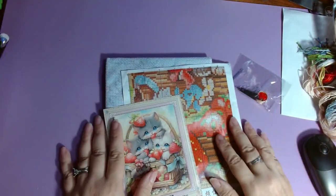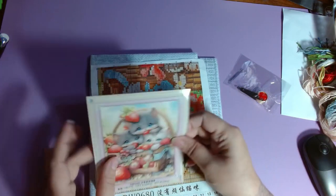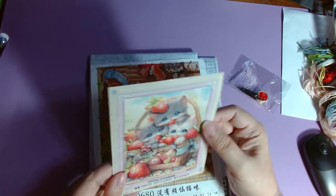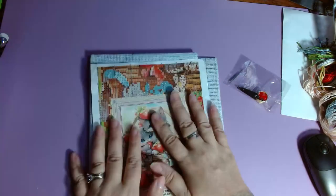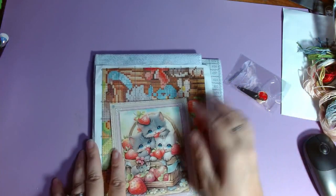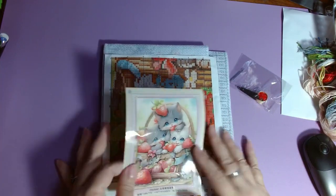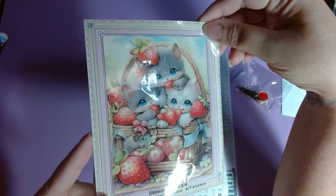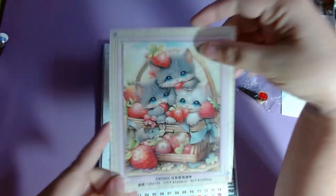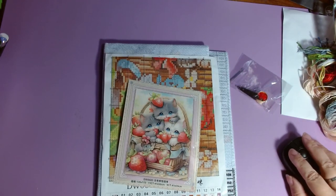Now I can't remember if I've had Mona Lisa before or not. I'd have to look through my stuff. If so, then I don't have a lot of them. But I am looking forward to doing this. And I think I will start it, like I said, later. Maybe I'll do a little stitch with me with this one. But it's so cute. And I hope you enjoyed seeing this kit being unbagged for you. Once again, it is from NewCraftDay.com.